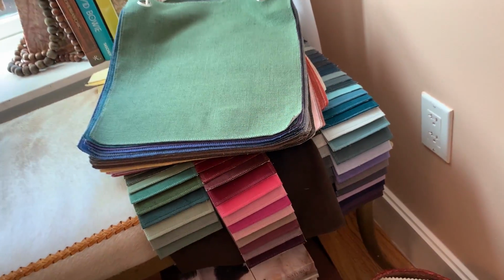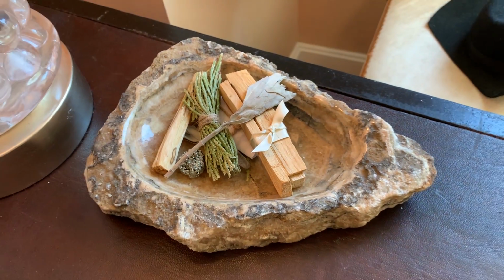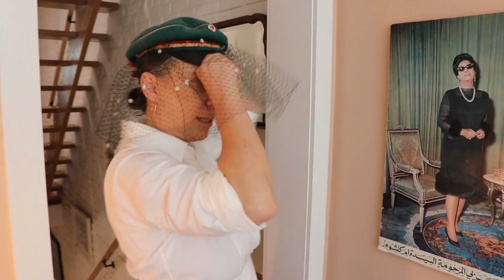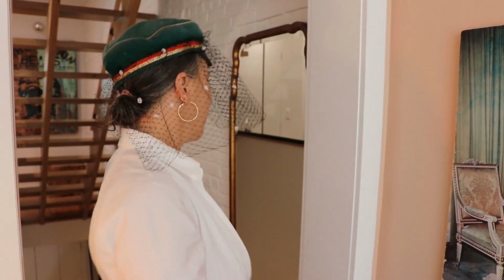It works out. This is one of my favorite hats from Maison Artsy. He is a designer. He lives in Morocco, and I was lucky enough to go to his atelier as well. Took this vintage military hat and added this little mesh. I mean, I wear this with jeans and t-shirts to the grocery store.